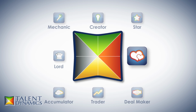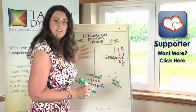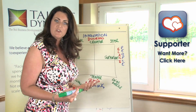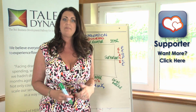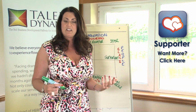Over here we've got the supporter profile. Now, all the profiles make great leaders, and I think you've probably got a sense that there's a time and a place that each of them should be leading, based on what's going on in your business, what's happening in your team, what projects you're doing. But of all the profiles, the supporter makes the best leader of people. They make the best team leaders. So they're really great at being out front, motivating, cheerleading, inspiring teams.